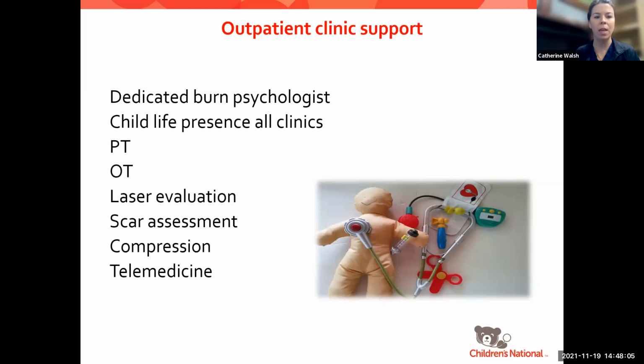I mentioned physical and occupational therapy. Our outpatient clinic support also includes things like scar and laser evaluation. So our deeper burns are patients with increased scarring or hypersensitivity and itching. They could possibly get laser therapy, which is something that we do for our healed burns several months after they healed. So when families are worried, one of the things they always want to know is, is it going to scar? And it's hard to say. It often depends on how long it takes to heal. But there are resources that we have to use to help treat and manage scarring.